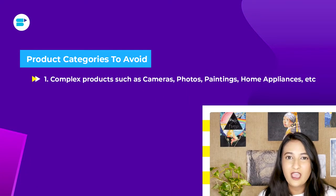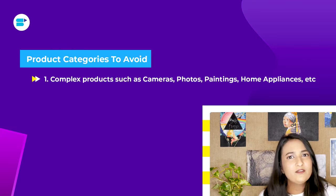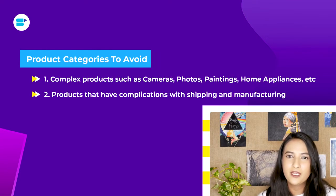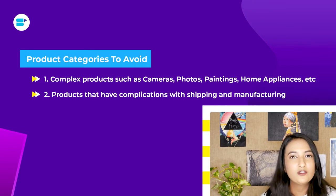So if you have decided to do private label selling on Amazon, you need to understand that not all products are created equally. You need to stay away from products such as cameras, paintings, accessories, or more expensive items on Amazon, because these can lead you into trouble. And of course, do not pick up products which are complex to ship or which are too fragile to ship.